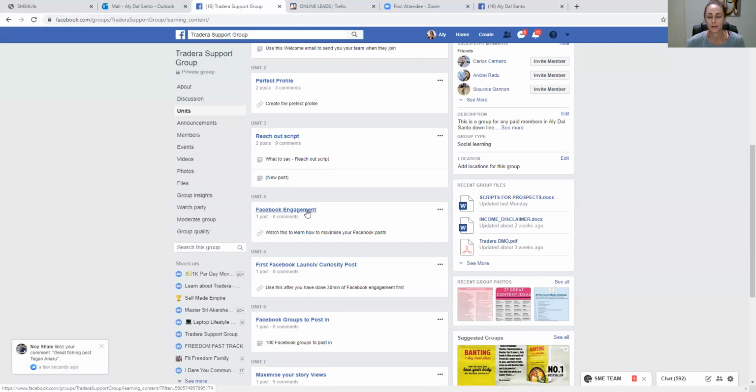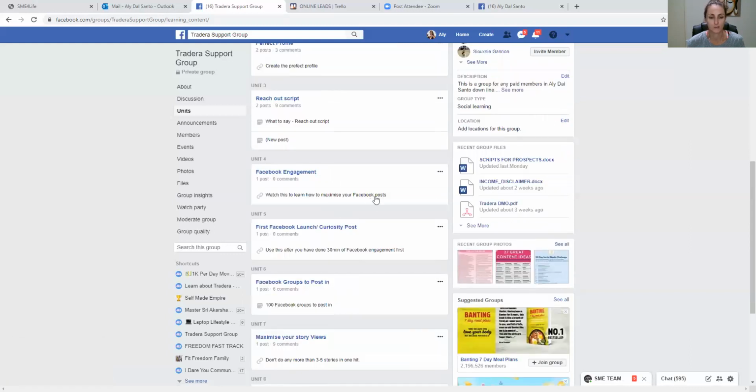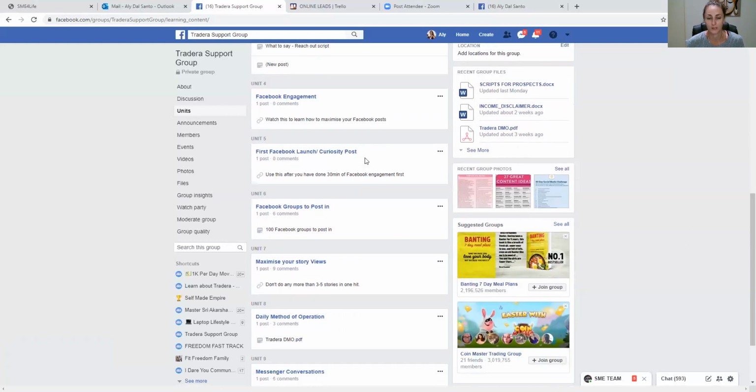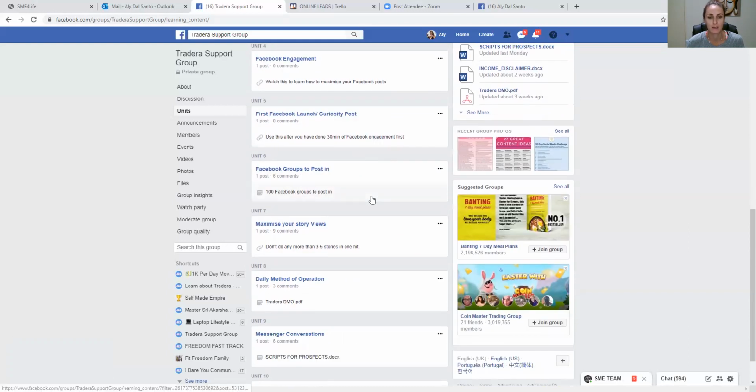It's going to teach you too how to boost your engagement on your Facebook page, which is really important, so we're getting more comments and more eyeballs on us, the brand, and our opportunity. It's going to give you an idea of what you could do for your very first post, your curiosity post. For Facebook, you can copy that word for word, or you can tweak it to make it your own once again. It's got a list of 100 Facebook groups that you could post in.